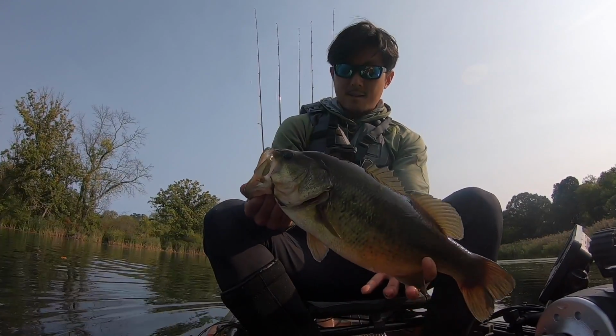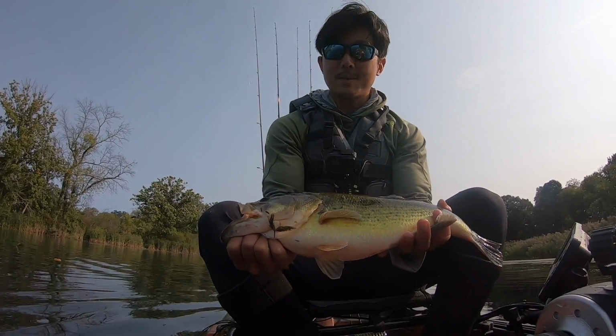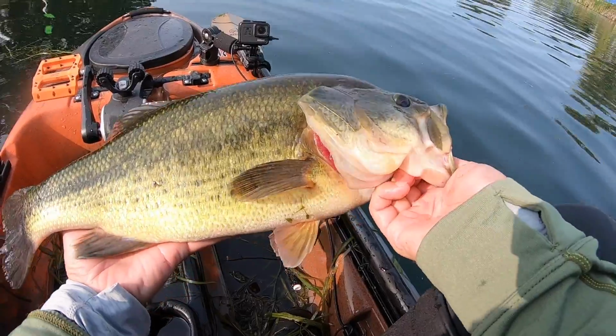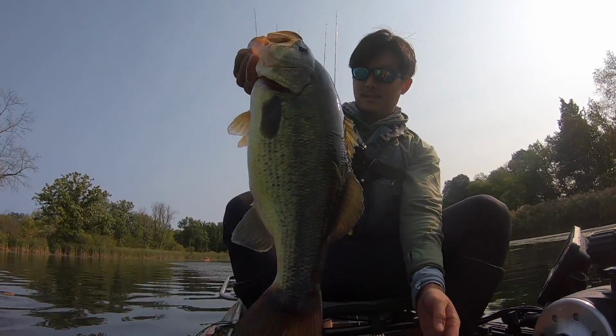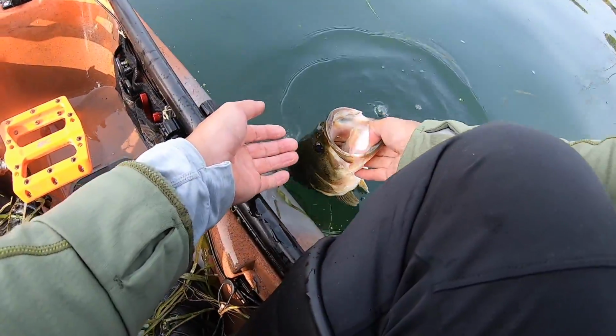I'm glad I'm mixing it up and throwing a little frog and throwing the jig. I mean, frog and jig has been what they've been biting out here. Dude, that is just a healthy, thick fall bass. Oh my gosh. What a strike, too. Thank you, sir.